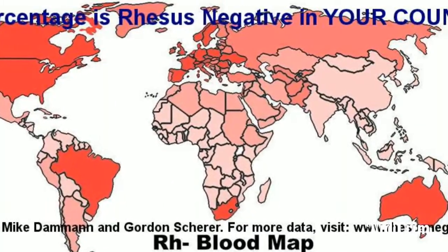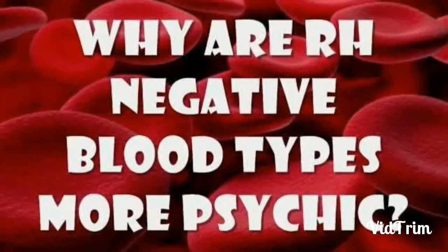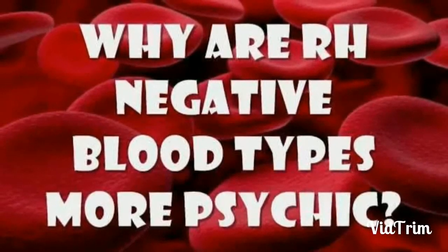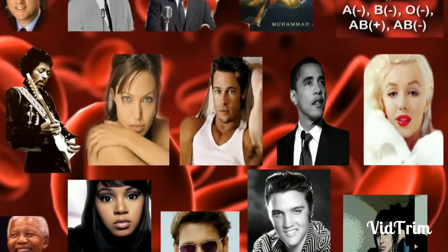Today I'm going to do a video about Rh negative blood types, which is the rhesus factor. The rhesus factor is an inherited protein found on the surface of red blood cells. If your blood has the protein, you're Rh positive. If your blood lacks the protein, you're Rh negative.